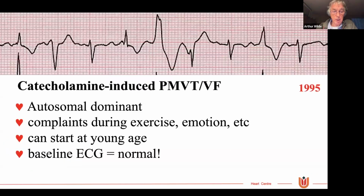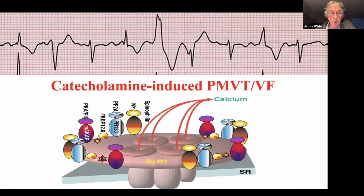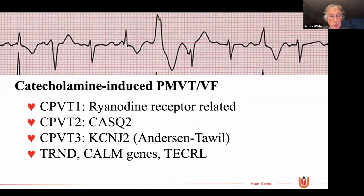So this is already discussed. Catecholamine-induced polymorphic VT is an autosomal dominant disease, with symptoms during exercise or emotion, and it may often start at a young age, and the baseline EKG is normal. The ryanodine receptor is critical here. That is a protein in the SR membrane responsible for the release of calcium from the SR into the cytosol. And the genetics is explained here.